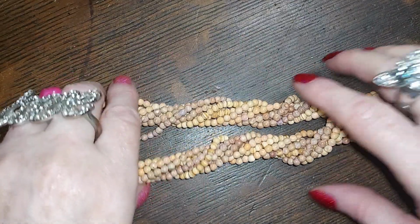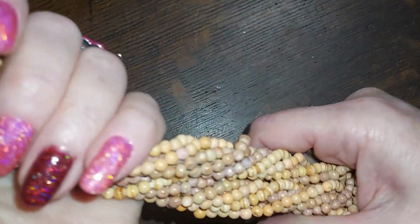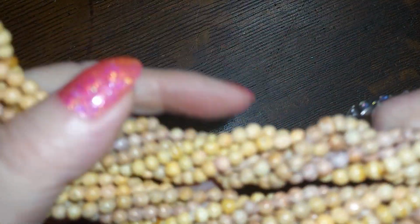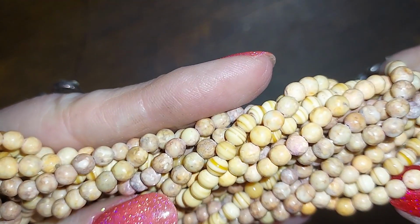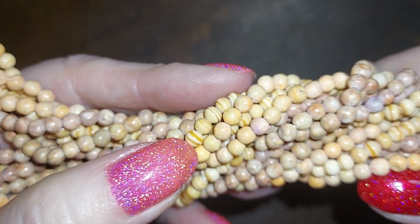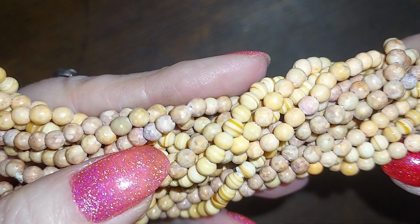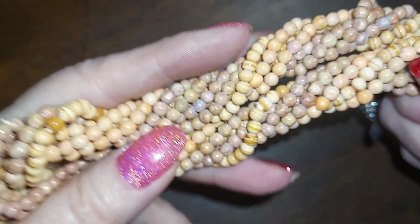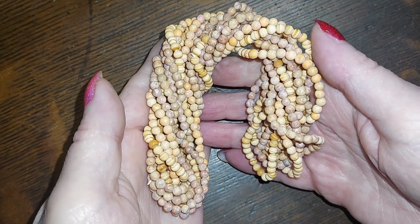So we're going to do the 4 strands of natural colored ones, because that's cool. Usually they're dyed. I never knew what they were made of. They look like coral almost. This looks like banded agate. This looks like sponge coral. But whichever they may be, I'm going to do all 4 of these for $7.